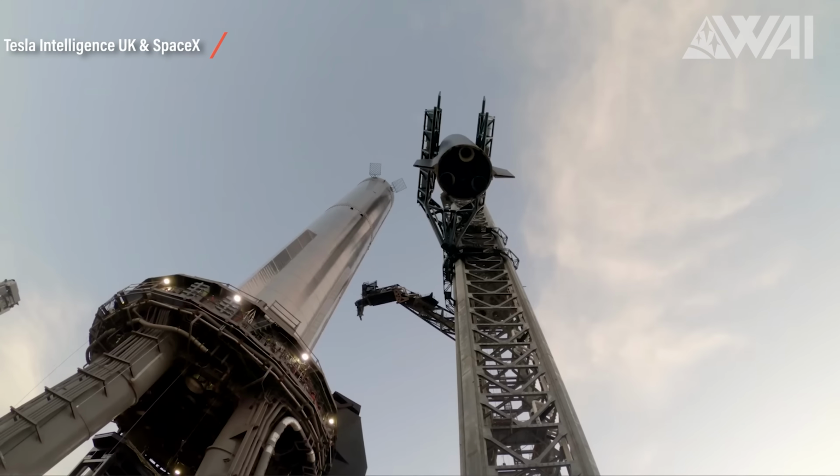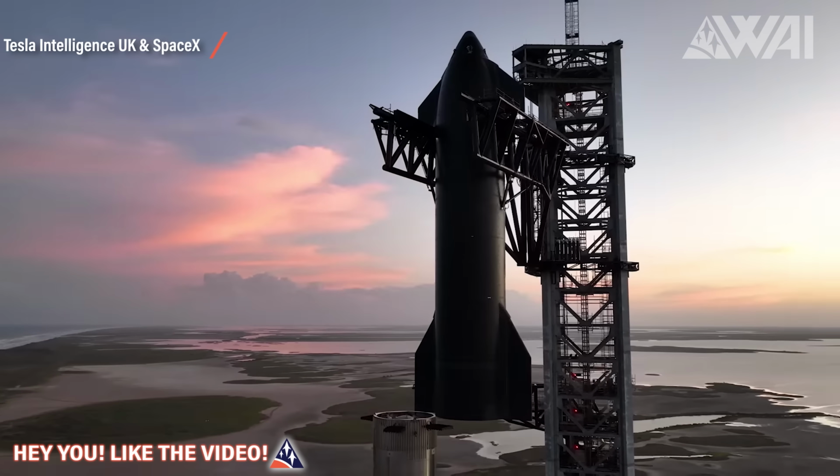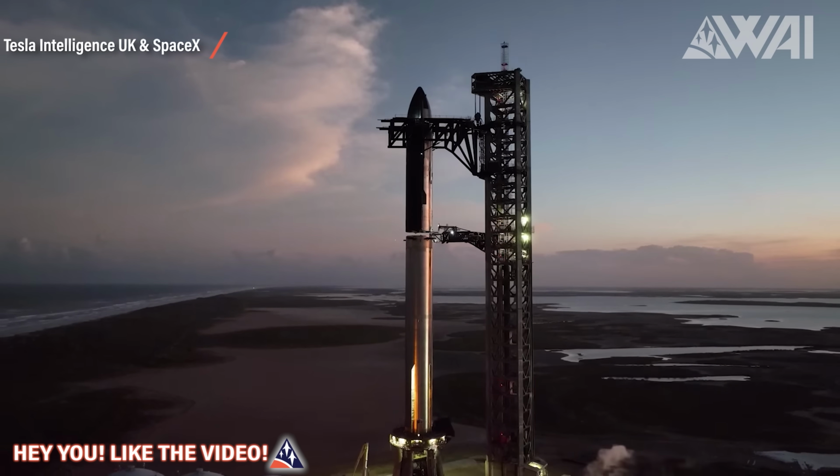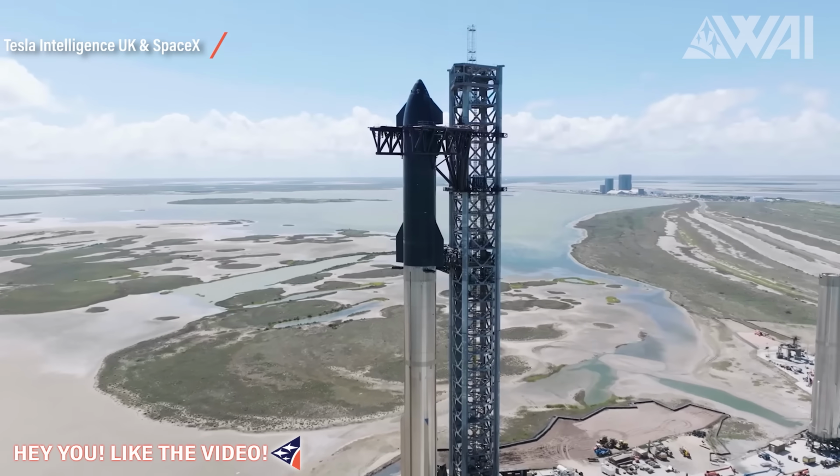He added his estimate of a 50% chance of actually reaching orbit and 80% chance of reaching orbit this year, and a couple of years for reaching full and rapid reusability.